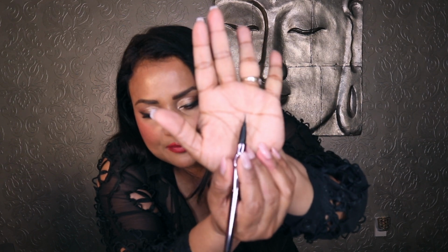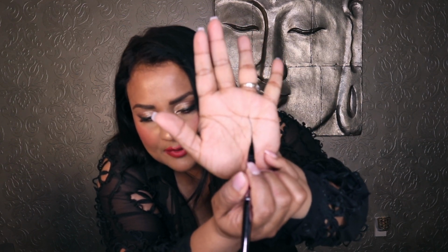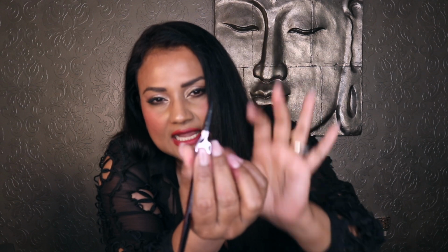So the tip, it's a brush tip. You guys know how I love a good brush tip. And it looks like the kind of brush tip I would really like and would really work well. Again, I can't tell you anything about this yet until I use it, but I heard good things about it.